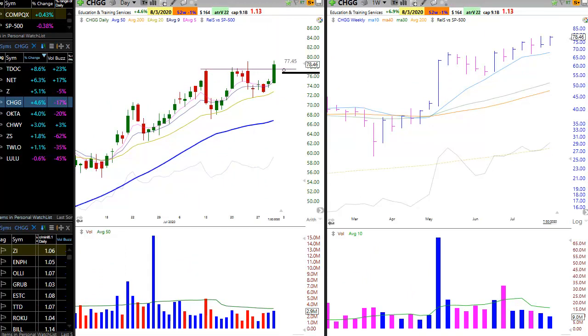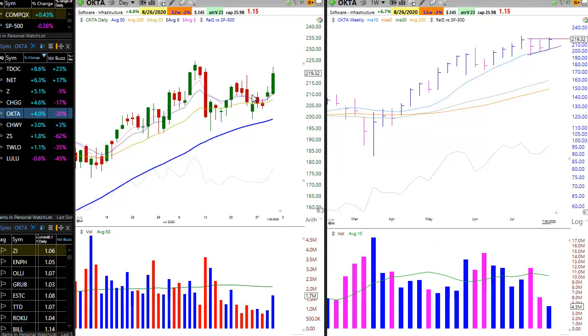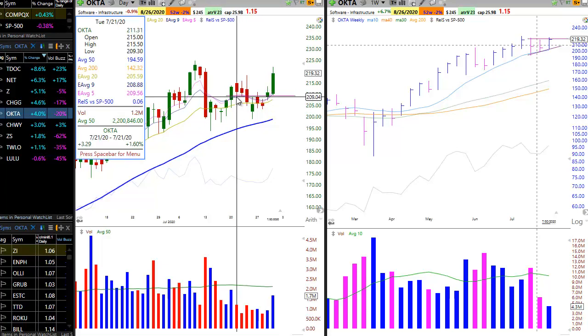And Chegg, nice pickup in volume here. And this is a new closing high. And this is also heading into earnings. And we're up about 13% from our entry, and we'll likely hold through earnings as it is a smaller size position. OCTA, we're long from 210 on a pullback here on 7/21, I believe.